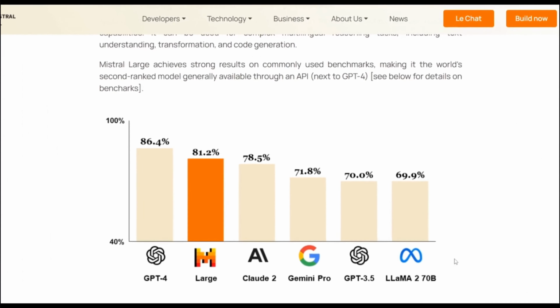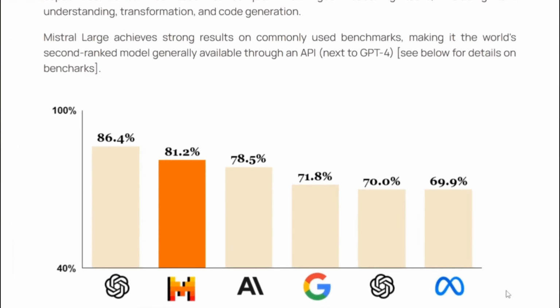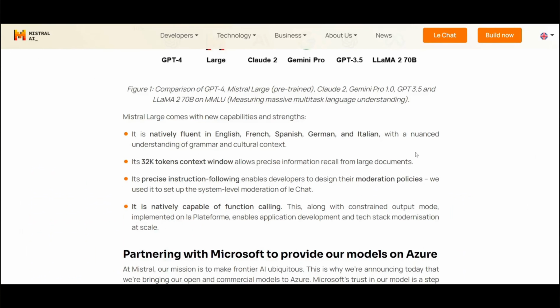Some noteworthy aspects of this model and its capabilities include its proficiency in multilingual tasks, with native fluency in English, French, Spanish, German, and Italian, along with a nuanced understanding of grammar and cultural context. Additionally, it boasts a 32,000 token context window, which is impressive as it facilitates precise information recall from extensive documents. This essentially means that users can upload larger documents to the Mistral model, and it will be capable of processing and generating better output based on the provided context. Its ability to follow instructions precisely enables developers to tailor their moderation policies effectively.